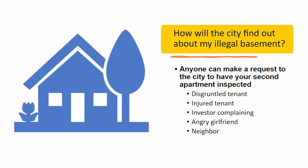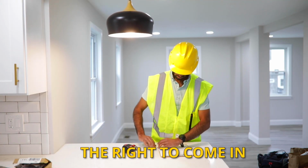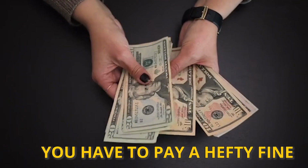Now you must be wondering, how will the city ever find out if you have an illegal basement? Well, you can have an angry girlfriend who can complain, an investor who's potentially looking at buying the house and the deal falls through, an injured tenant, or a disgruntled tenant. These are some of the people who can simply complain to the municipality. And what would happen next? The municipality has the right to come in and do an inspection. And within that inspection, if there are some rules, which I'll be talking about in future slideshows, if you don't meet all the requirements, they're going to have you pay a hefty fine.